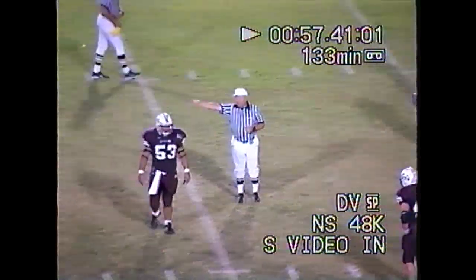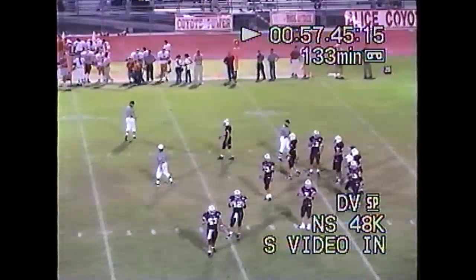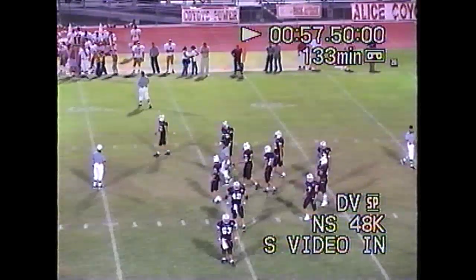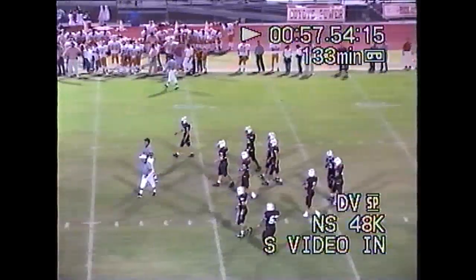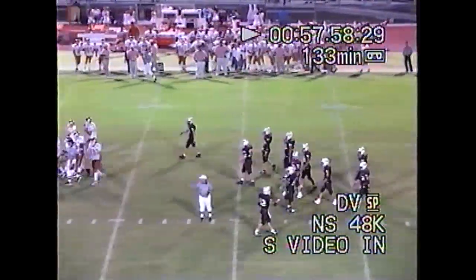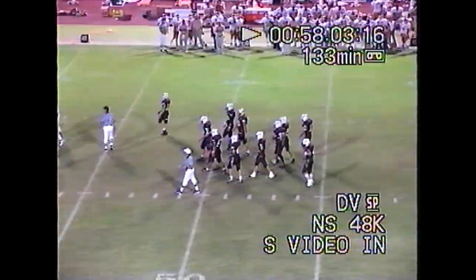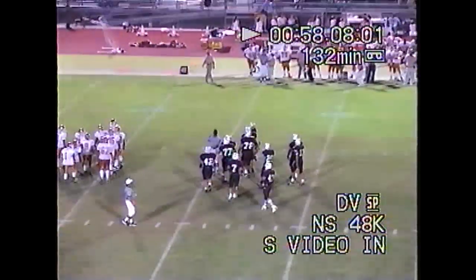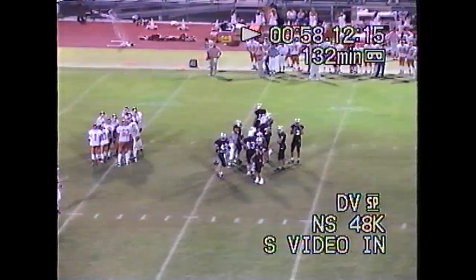And another chop block, Billy, another illegal block by the Coyotes. That's going to be a 15-yard penalty. Second time tonight that we've seen that call. That will go from the original line of scrimmage, and it'll back them up 15 yards. So the good field position they had just went down the drain. Now they're backed up to their own 45-yard line. That'll bring up a first down and 25.